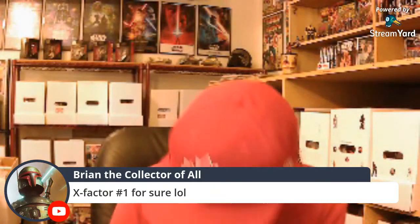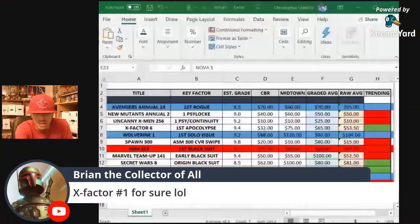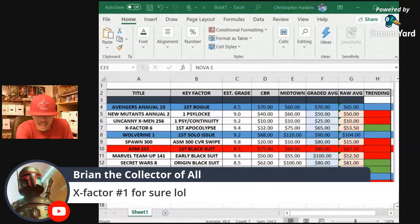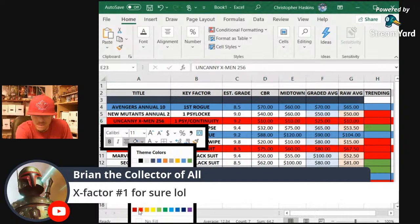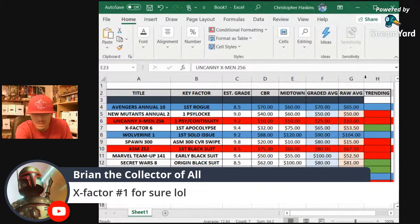So, Psylocke, I love you. But at least for your first cover appearance, first in continuity, we got to give you the red. We got to X you out. So let's bring you in. We are going to X you out. Where are you? Uncanny. Sorry to see you go. Boom. All right, guys. The last battle.